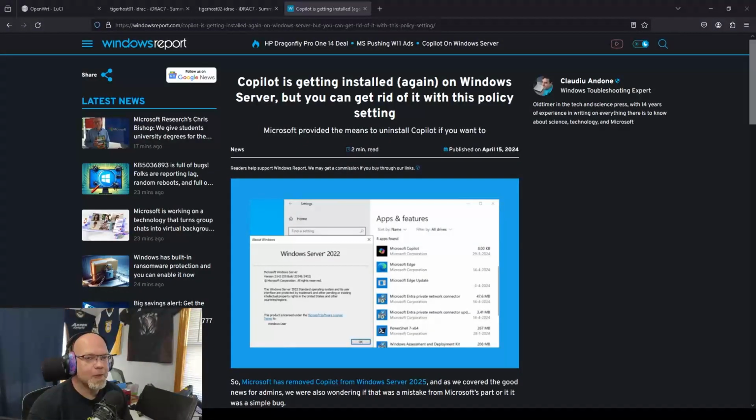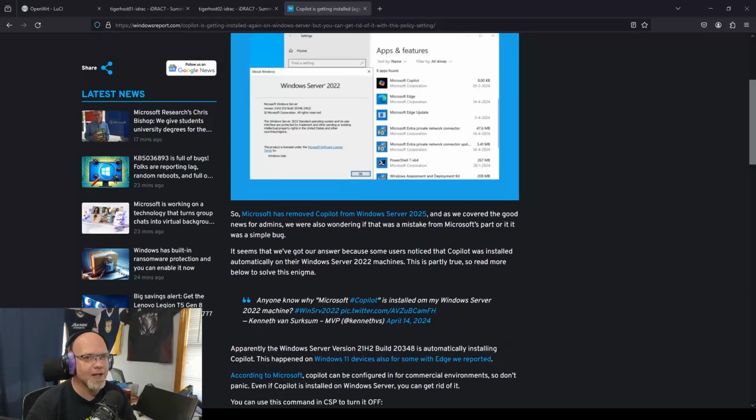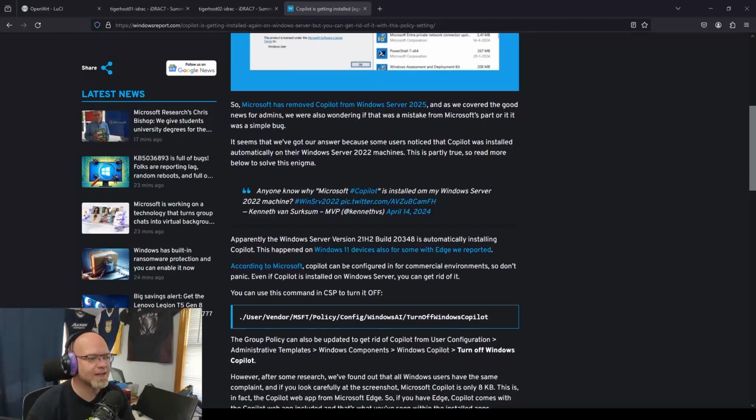Not a real big deal, but some people are talking about it, so I thought I'd cover it real fast too. It looks like Copilot is getting installed on Windows Server, but obviously you can remove it. Now, it's not that Copilot in any sort of large situation is getting installed. It's actually just a piece of Microsoft Edge browser that's getting tucked in there.